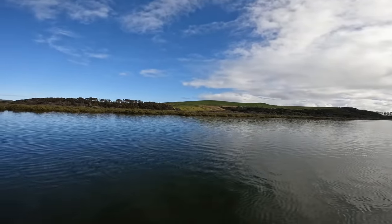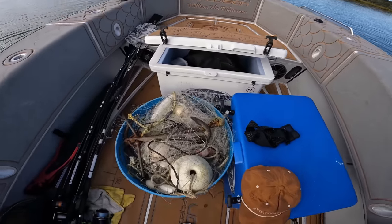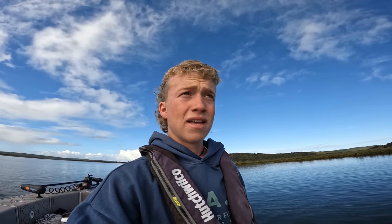But currently, we're in the mangroves, and we've got the mullet net. So we're just trying to get some bait, try and get some mullet, and then we're actually gonna head over the bar and try and pick up a big snapper. Might go for a dive too.